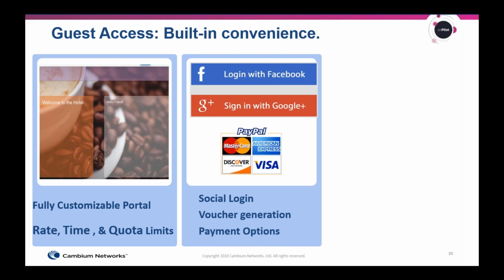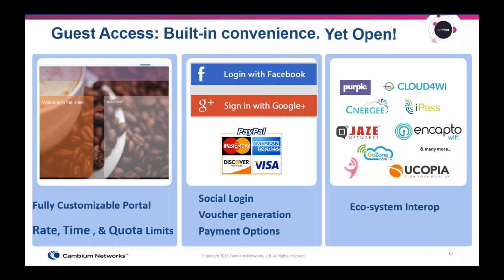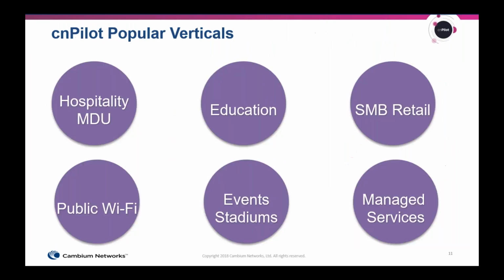So in addition to all of these customizable capabilities that are built into cnMaestro, we're also not, however, functioning in a walled garden. We recognize that there are lots of other backend stuff like Purple Wi-Fi or Cloud4V and some of these brand name portals that offer above and beyond capabilities. And so we're integrated with all of these other options as well. So this gives you the power of using built-in software if your needs are simpler, and the power to expand and bring in third-party backend software and we've verified that we interoperate with a whole bunch of these different backend vendors.